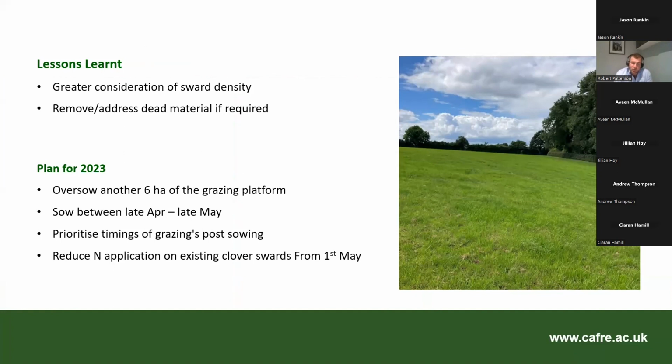Thankfully, the one paddock that did do really well contributed to about half of that area, so about 3 hectares. So I suppose in summary, half did really well and half was a bit of a flop. However, we're not completely disheartened. We knew this was going to be a learning curve. We knew that to be able to establish and keep clover in the sward, it takes a lot of effort, a lot of skill, and a lot of care with those grazings.